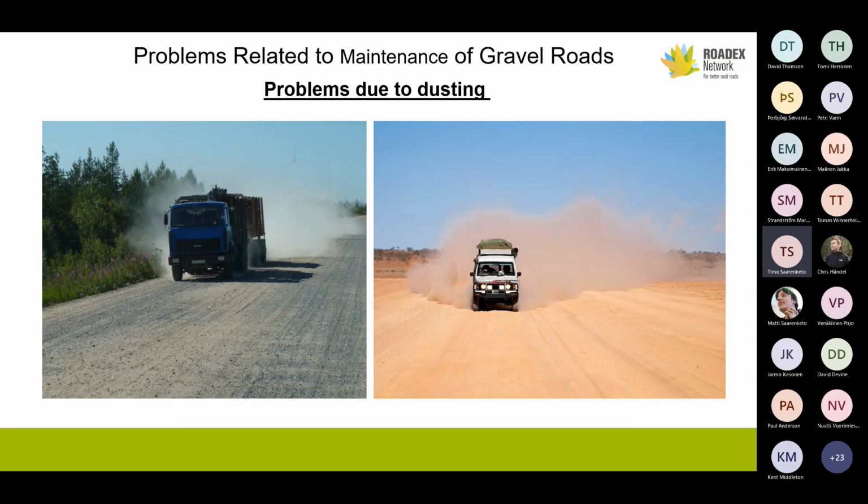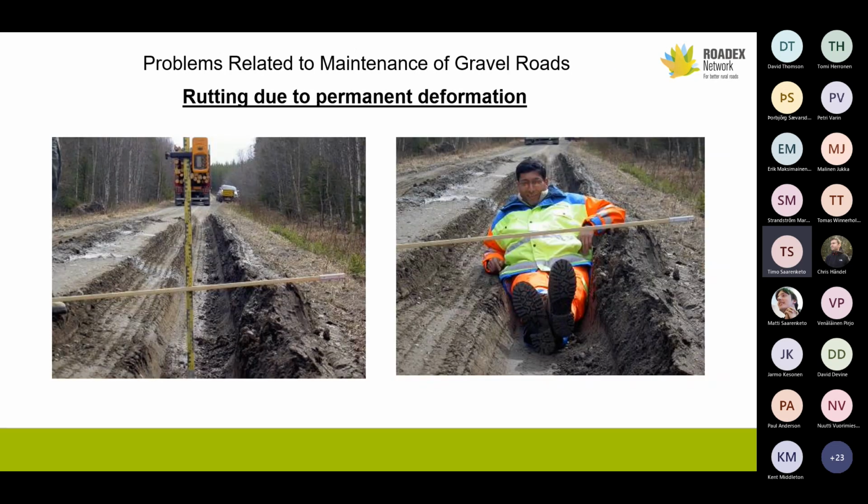Third annoying problem is also dusting, and it's sometimes also a traffic safety problem, and also an environmental problem, and that we can handle with the... and there's a lot of theory about suction, osmotic suction, and matrix suction, and new thermodynamic theory about how we handle that. Then we have a rutting problem due to permanent deformation.